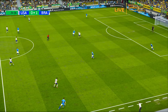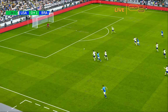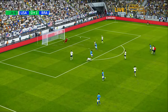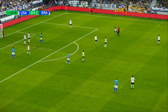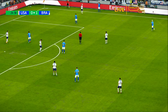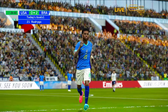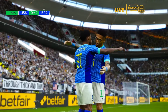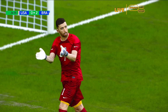Gabriel. To Martinelli. Vinicius Junior. That is a great pick out. Oh, well played. Vinicius Junior! Great hit! And he hits the net! Two up and threatening to pull clear! Oh, the deftness of touch, received it delightfully and finished it off sumptuously.